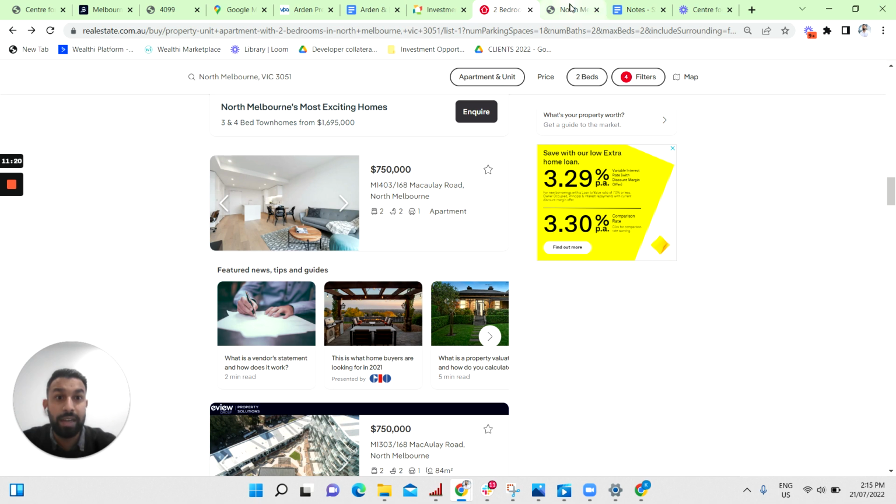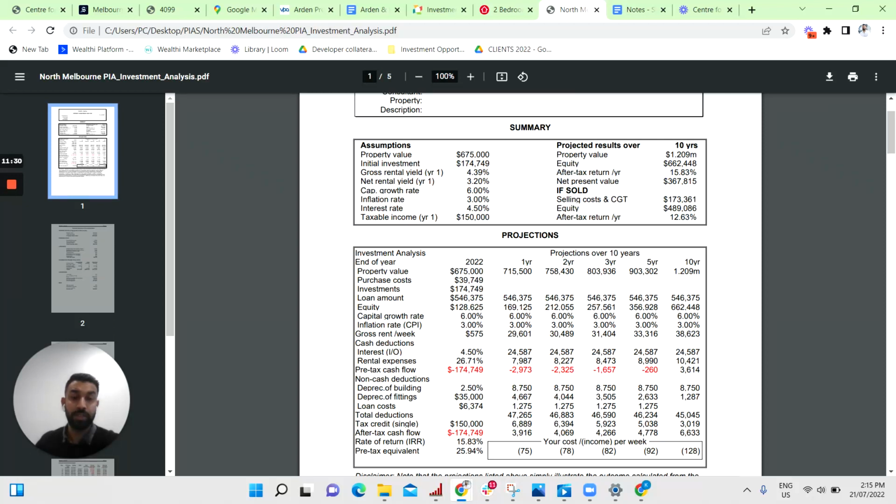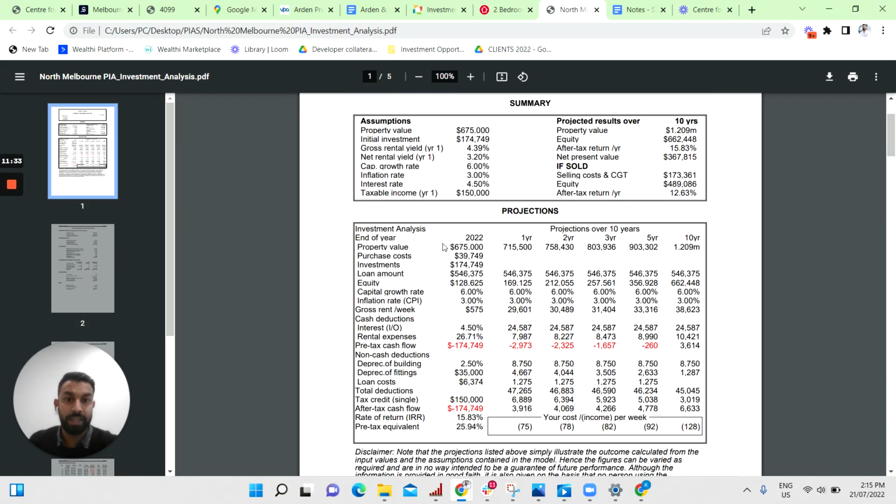So that's that. And what I've done now is put together a cash flow based on the average price point there and based on the rents and whatnot we're getting in that location. So what I've done here is put 675,000 for the average price. As I mentioned, they range between 660 and 700, depending on which ones you go for. I've thrown in a 20% deposit. Once again, if you want to run different scenarios, feel free to reach out, and I'm happy to do it based on your personal scenario. And I've put in a capital growth rate of 6%.